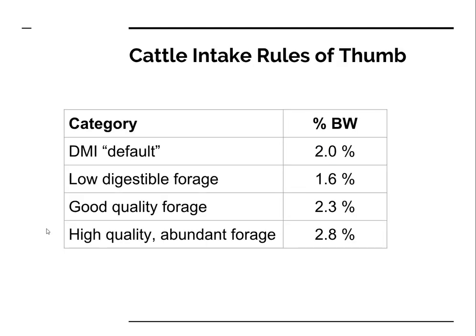So that brings us to another little table, another rule of thumb that I think is really important to understand for forage management. And this is intake rules of thumb for cattle. For my default, if you don't know anything about the type of cattle or the type of forage, the default intake for cattle is about 2% of body weight. If somebody asks me what do cattle typically eat, I'll say they eat about 2% of their body weight, but that depends on several factors. But if I have to have a default, it's about 2% of body weight.